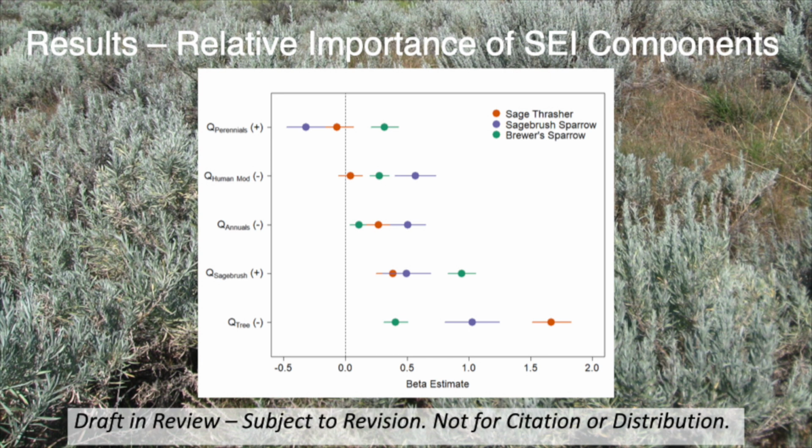For human modification, we see that if we decrease human modification, we'll get a positive response for Brewer's sparrow and for sagebrush sparrow, but sage thrasher is unaffected. Their 95% credible interval overlaps 0 in that case. And then for perennials, we have the most equivocal support here because we see that if we increase perennial cover, we get a positive response for Brewer's sparrow, but we actually get a negative response for sagebrush sparrow, and sage thrasher remains unaffected.